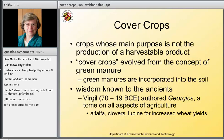But certainly if you look at the number of publications that talk about green manures 50 years ago, 40 years ago, and cover crops today, the term green manure appears to be dropping off people's radar screen, and the term cover crop has replaced it. And I do want to say that this knowledge of crops being grown not for their harvestable product, but for some other reason, is one that humans have known for literally thousands of years.